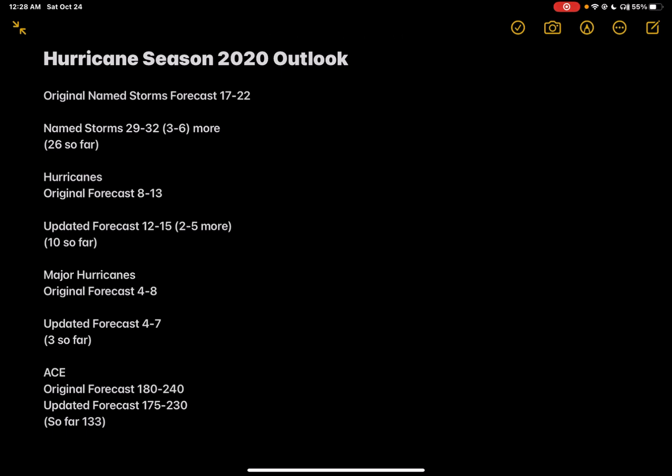Hurricanes, I was pretty spot on with that. 8 to 13 was my forecast. We did not have a lot of hurricanes in the beginning of the season, and then September happened, and that ramped up pretty quickly. So my updated forecast is now 12 to 15. I think we'll have 2 to 5 more hurricanes. We've had 10 so far, double digits, and I believe that's top 10 on record for amount of hurricanes in a season. Not sure about that, but I'm pretty sure.